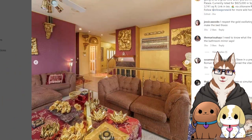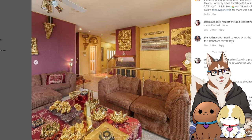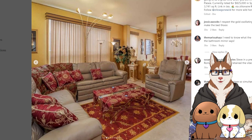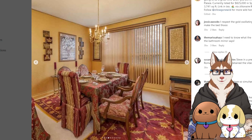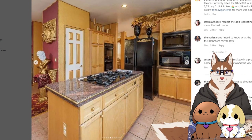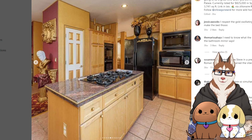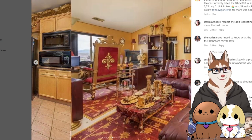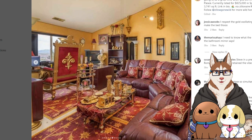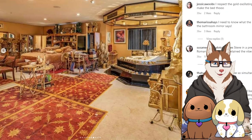Sure. This was very gaudy, but sure. Very gaudy, but sure. Just gold and red, baby. King Midas's house, baby, sure. Wow, the whole house, huh? Loving the whole aesthetic of the goddamn golden. Holy crap, my eyes hurt looking at this.